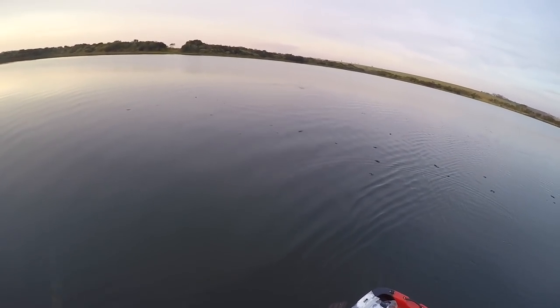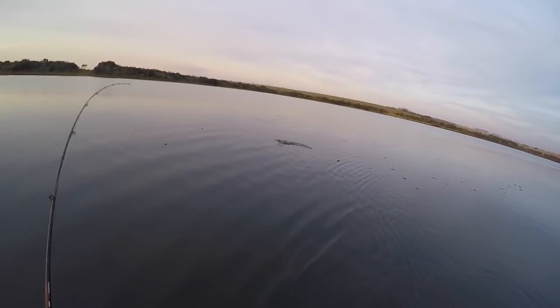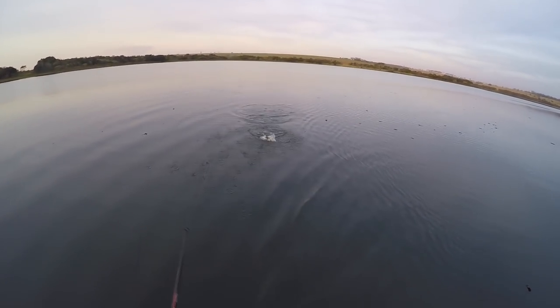Look at that. Come on. Oh, missed him. Come on. He came back for it. Got him. I got it. I just saw him wake. Oh, it's a peacock bass.